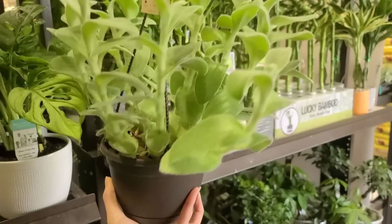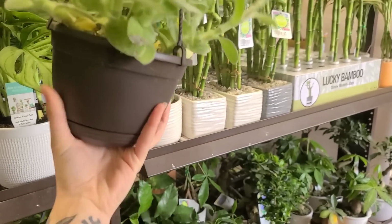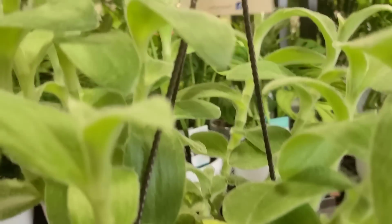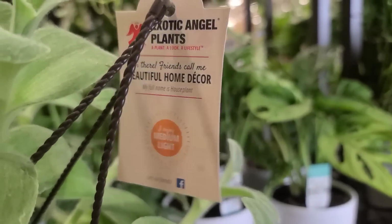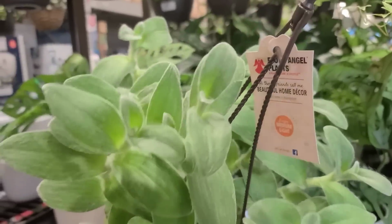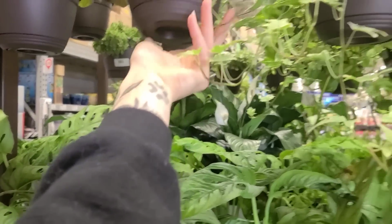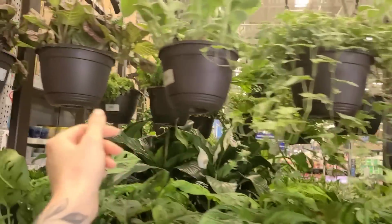And then I'm pretty sure that this might be some sort of Tradescantia, but please let me know in the comments below. $15.98. It's kind of fuzzy and it just says beautiful home decor. So thank you for that. Costa Farms, we always appreciate it when you accurately label your plants.